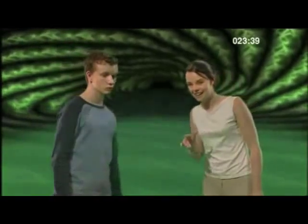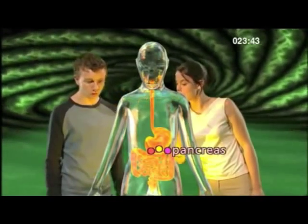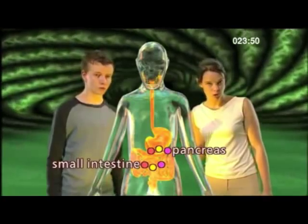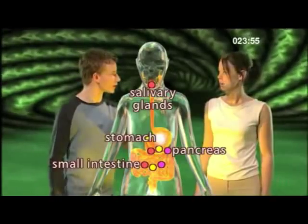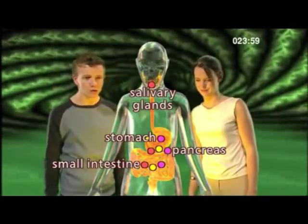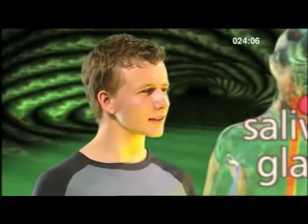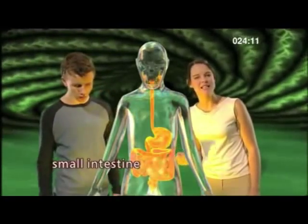We can see here that all 3 of these are produced in the pancreas, there, and the small intestine, there. But amylase is also produced in the salivary glands, and protease is also produced in the stomach. You've got it. So what happens now? Well, now that the food molecules are much smaller, they can be absorbed by the blood. Where does all this activity take place? In the small intestine, where all our digestive enzymes are present.